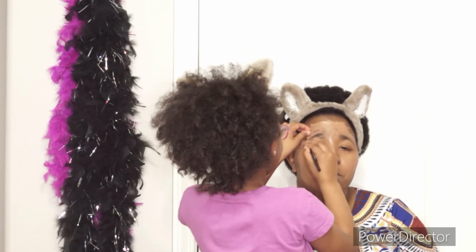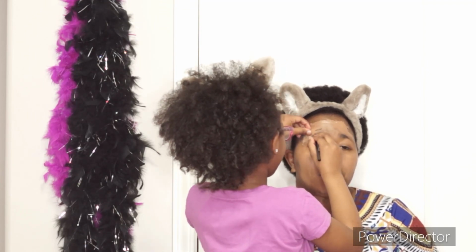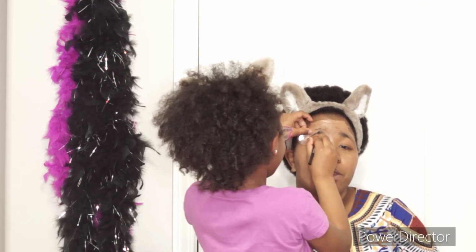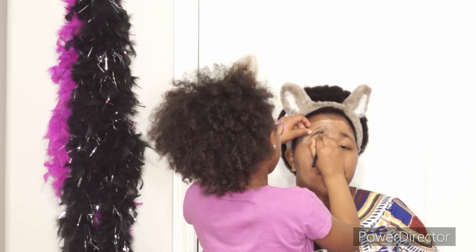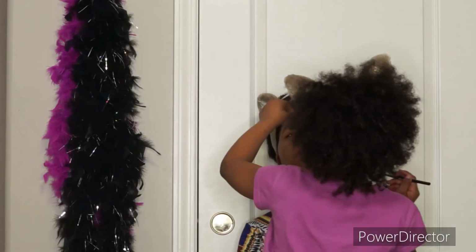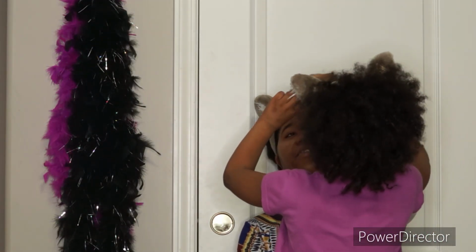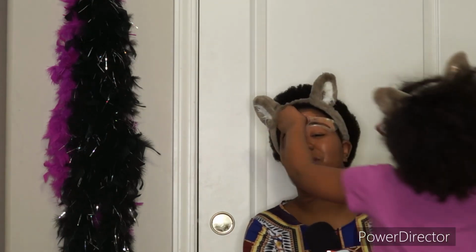Don't color it so hard. You don't want to break the pencil, or Ernest will be mad at me. Well, I'm going to have to buy another one. That was a gift from my best friend. Okay, do the other side. Flip it like this. There you go. Okay, step out of the camera so people can see.